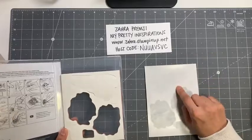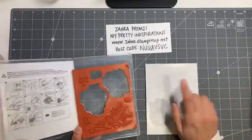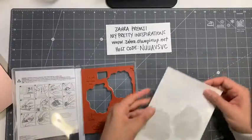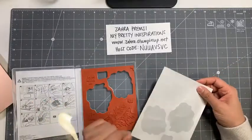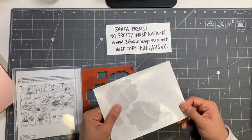So the first thing I'm going to do before I get started is show you how to mount your red rubber stamps. Now, many of you, if you're an avid crafter, already know how to do this, but I know that there are some people that still ask how I mount my red rubber stamps.